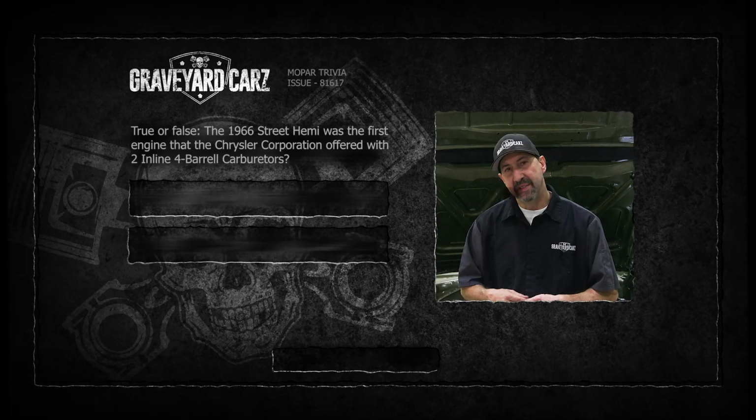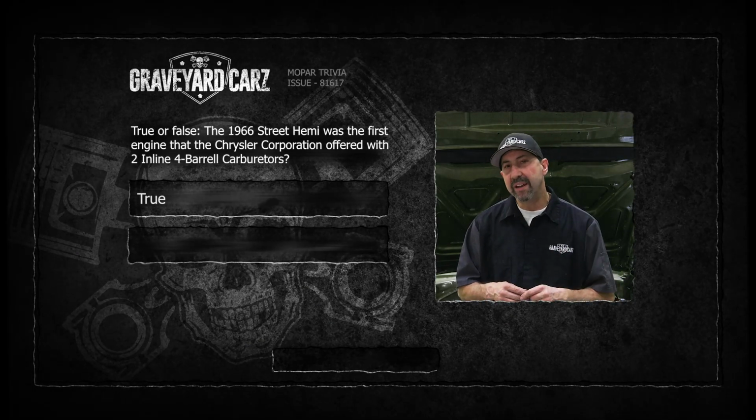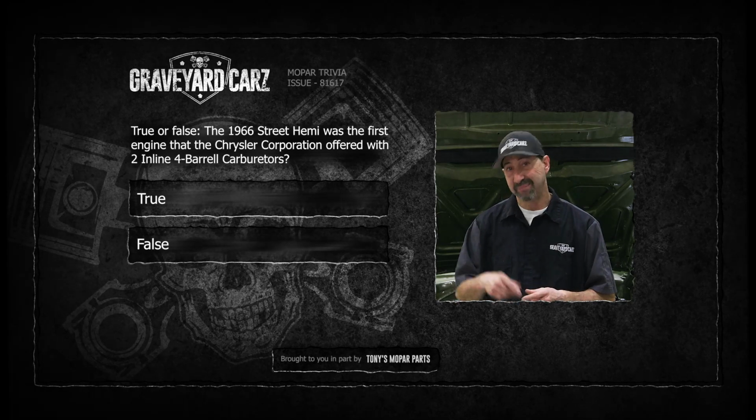True or false? The 1966 Street Hemi was the first engine with 2 inline 4-barrel carburetors. Think you got this one figured out? Answer coming up after the break.